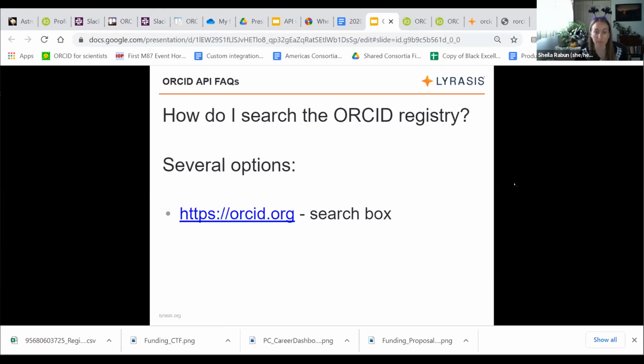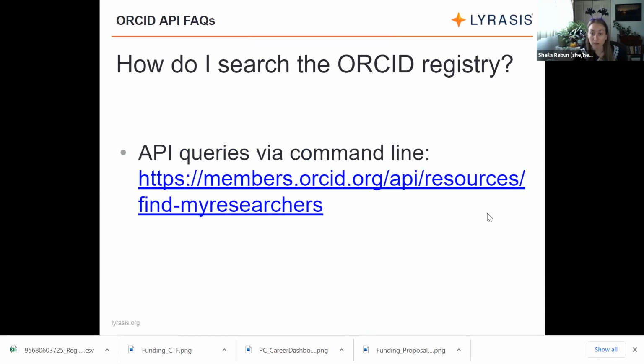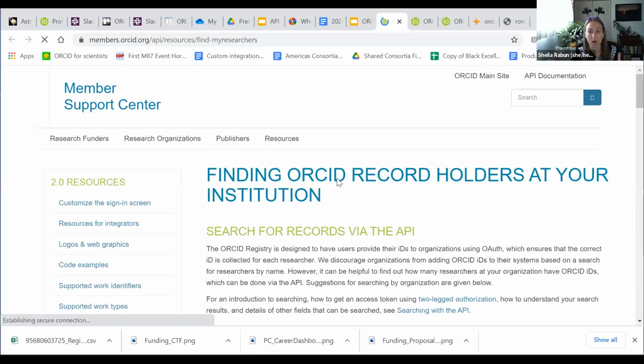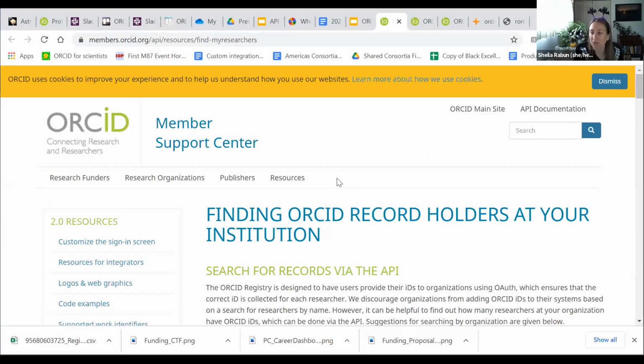Another way is to use the ORCID API. If you're comfortable using the command line, you can do searches of the ORCID registry in the command line. ORCID does have a tutorial online, and most people are searching in ORCID to find out how many or who at their organization already has an ORCID record.